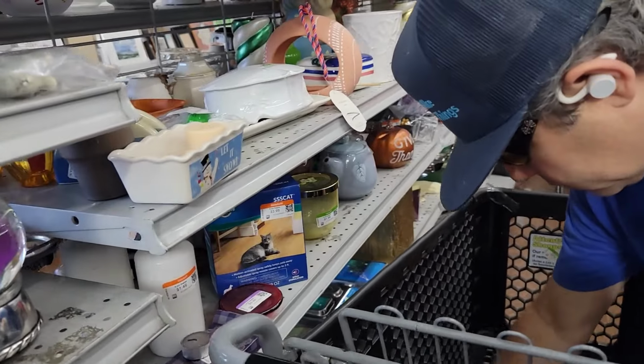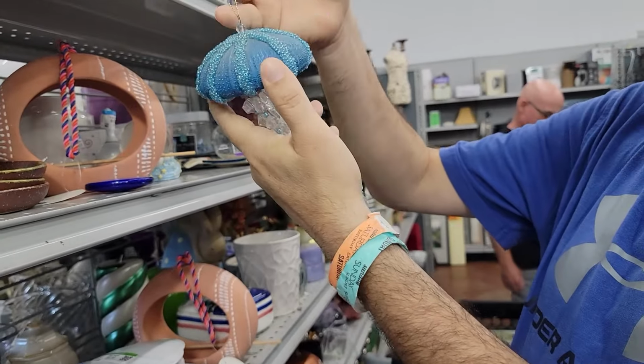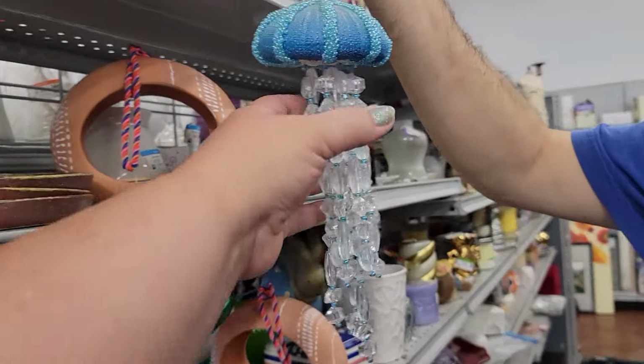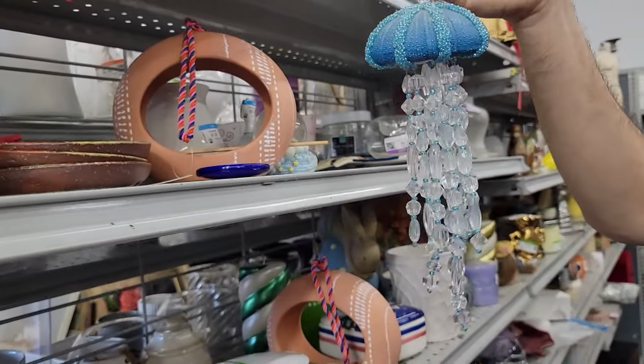Ooh, look at that. Oh, that's so pretty. Not an octopus. What's it called? A jellyfish? Jellyfish. I love that. What's the price? $2.99? Yeah, we'll take that. Really pretty.